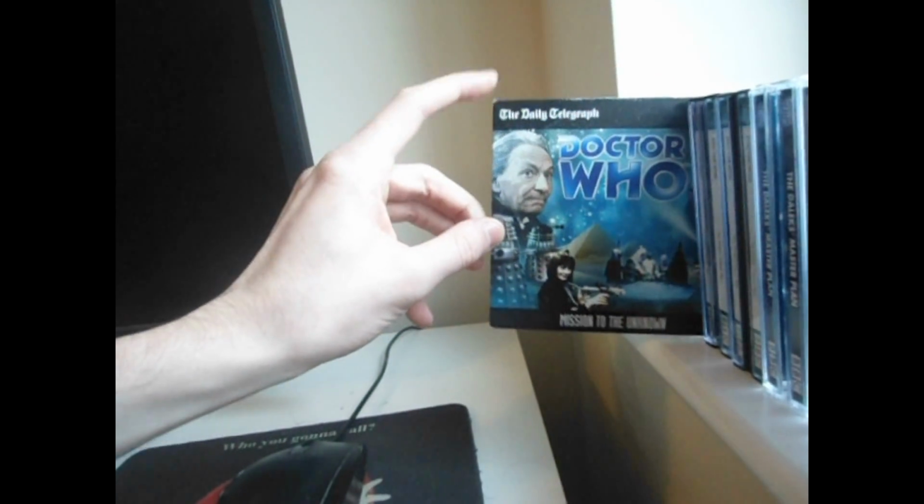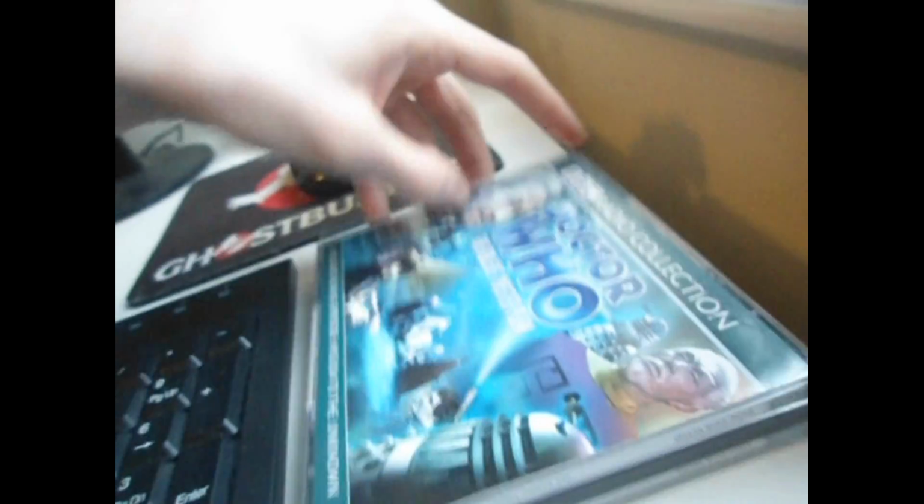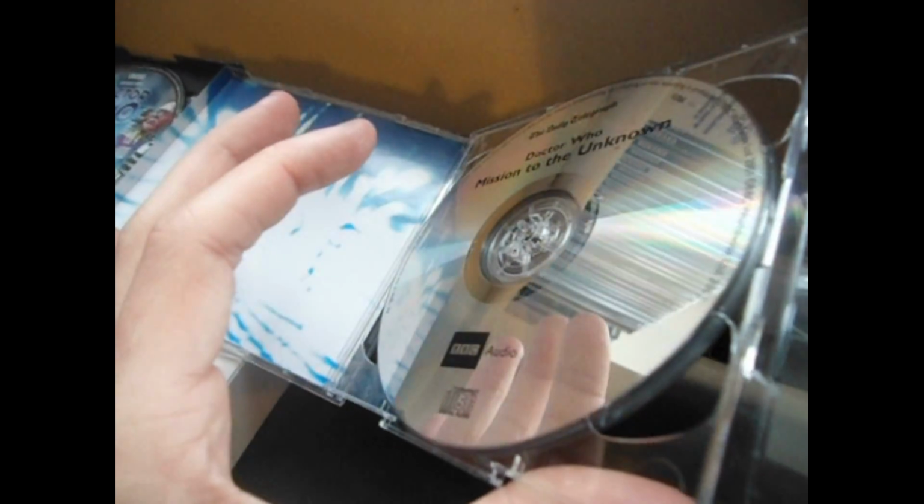Then we're moving on to my big Daleks' Master Plan section of this audio collection. We have the Daily Telegraph cardboard giveaway of Mission to the Unknown, the CD of which I have stored in the back of this Daleks' Master Plan radio collection, which is right there. This was the CD that came in the little cardboard giveaway. It's just the Mission to the Unknown soundtrack on a single disc, and it was jiggling about a lot and wasn't very well protected in the cardboard sleeve, so there's an extra slot in the back of this radio collection, so I decided to stick it in there.